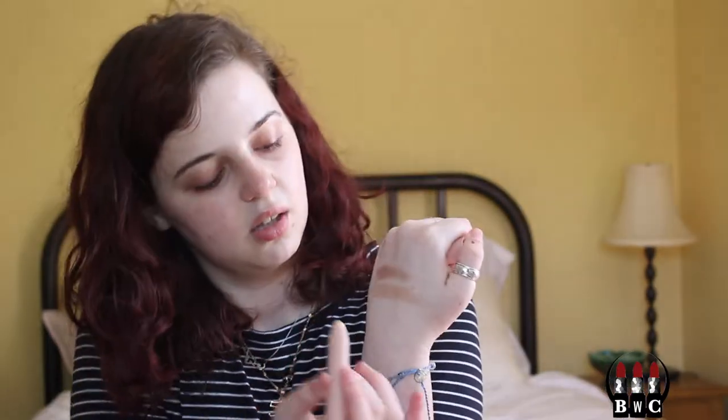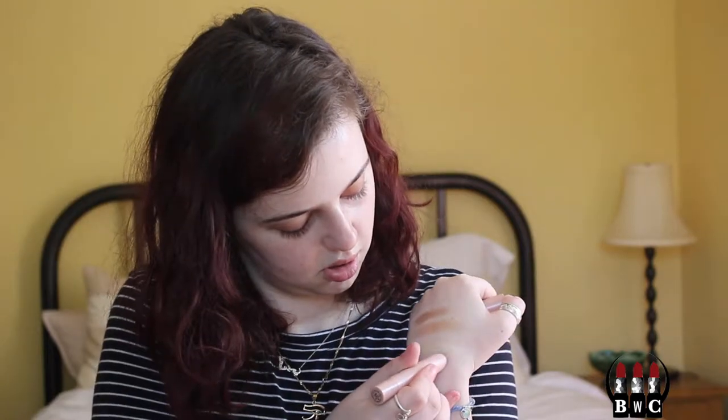That's the contour kit, that's the KKW. This one's a more shimmery highlight, where the other one was more nude. Oh, that's pretty. Let's try contour one. Which looks like that. I'm excited to try these. The reason I don't have any makeup on right now is I am going to try all the new stuff I got in the haul.